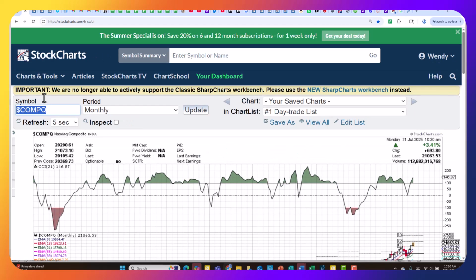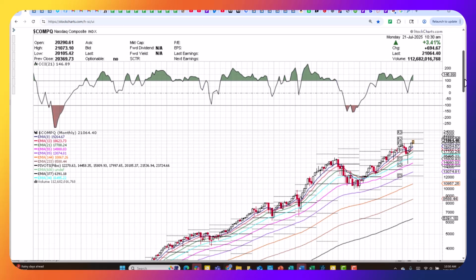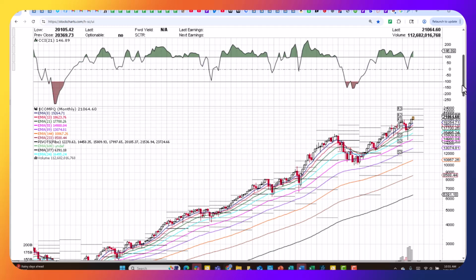NASDAQ and see, because it's been strong. So what is it doing? For the month, it is up 3.4%. You can see up here, creating this green bullish fin. So it's different than what the Dow looked like. And I can see right here that we are at the top and we are at an all-time high. It has popped above and we are rising at an all-time high. The EMAs are spread out.